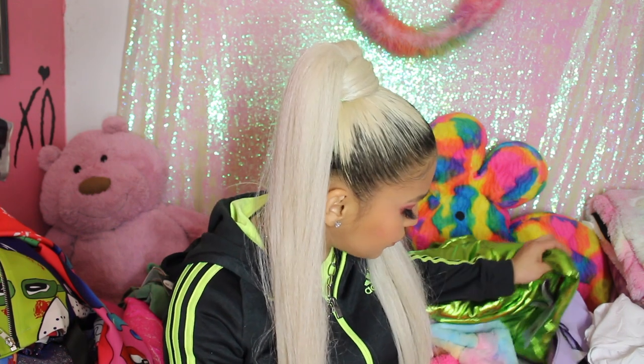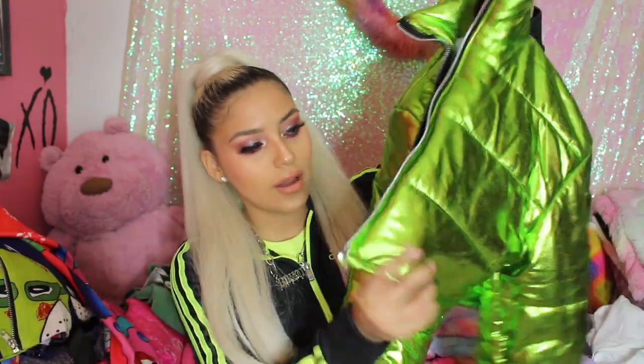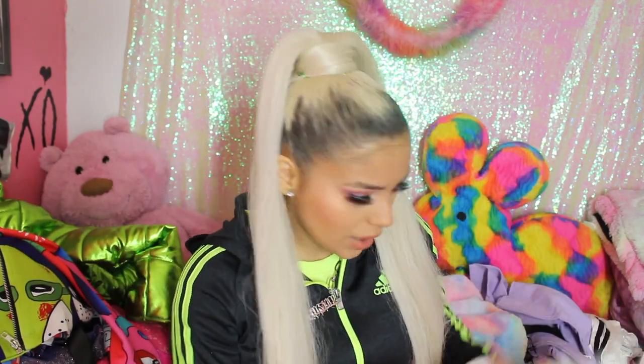All right, so now moving on to Almighty. I got this really cute puffer jacket. I haven't worn this yet. I don't know what to wear it with yet. And by the way, it's been really cold here, so it's not convenient to wear this right now. Maybe for the spring, but not now. It's also cropped, and the color really drew me in. This pretty lime, and it's metallic, and it feels good. I love it. Ooh, it's like a slimy green. So pretty. And then I got this top.